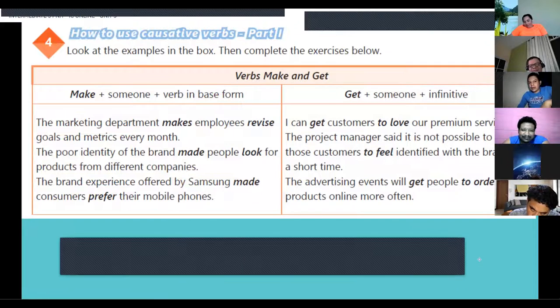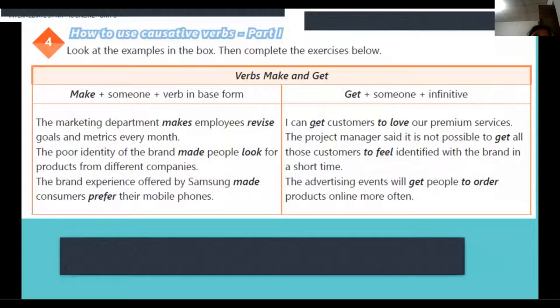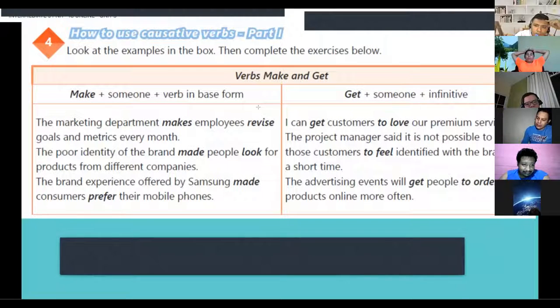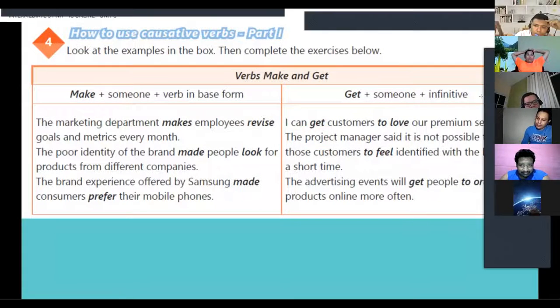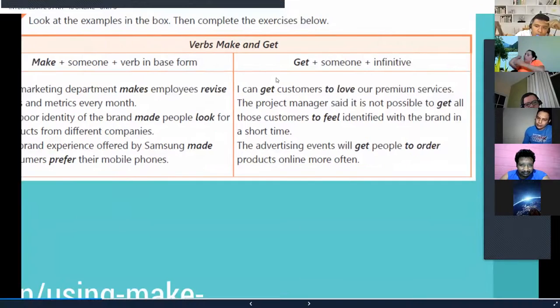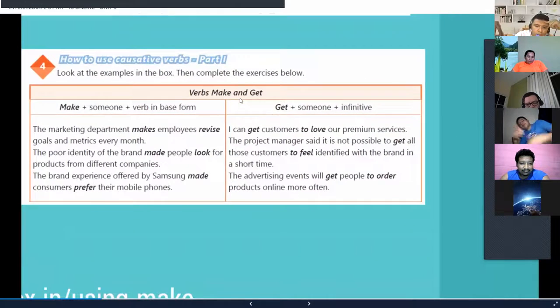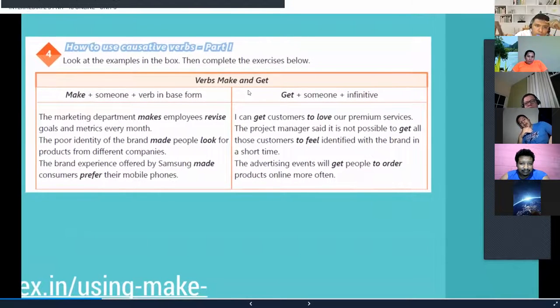Teacher, hey. My son to get learned to read. It's correct. No, okay. I can't get my son to read a little. I can't get my son to read little.